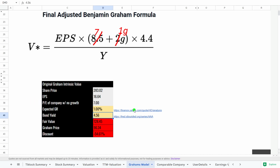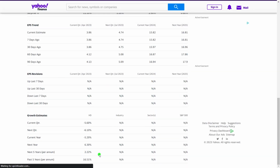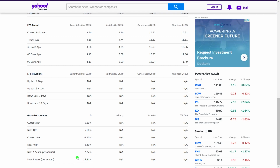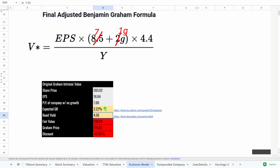And if we look at the expected growth rate of HD, or Home Depot, what do analysts think it's growing at? Well, over the next 5 years, they're expecting about 2.22%. You can see the past 5 years was 16. So we're going to have a look at both numbers and see what the formula spits out. So 2.22. This would actually give a value of around about $150 per share, which is obviously considerably lower than what the share price is.